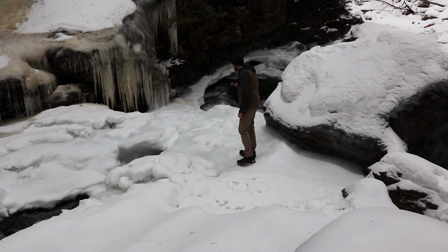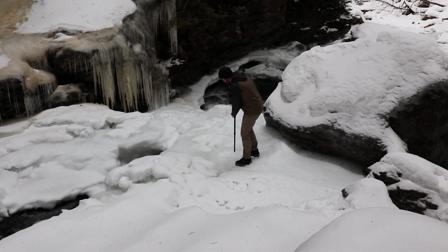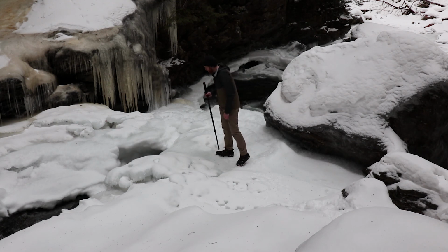There's these really cool formations all the way along this ice here as well, and down in there just looks amazing. And break that. Oh, that's so thick. The ice down here, you guys probably can't tell from up there, but it's a good 2 or 3 feet thick. So it's super strong.